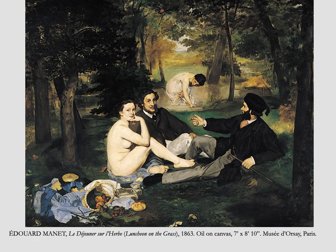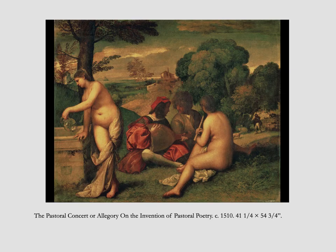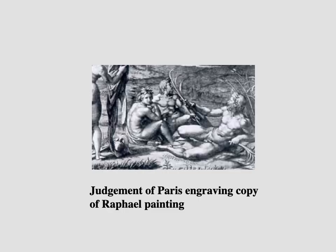But interestingly, it was based on several Renaissance works, including Giorgione's Pastoral Concert and Raphael's Judgment of Paris. With Manet's, it looks like students posing to recreate a painting by a revered artist. In a way, almost making fun of it. That's something lots of people have been doing recently.